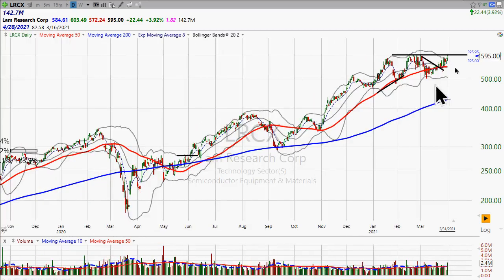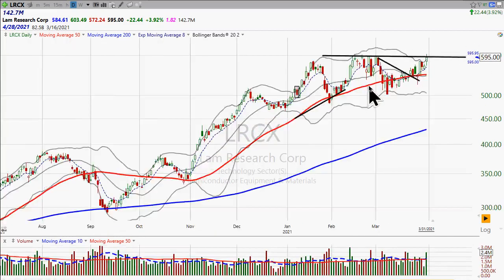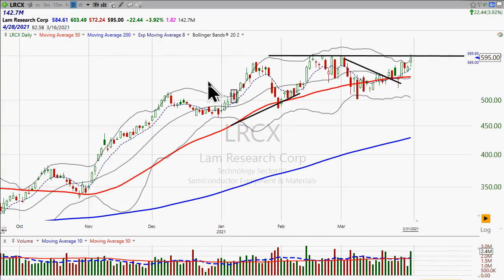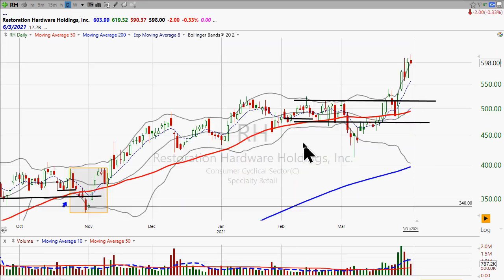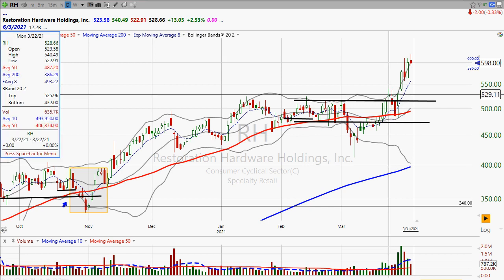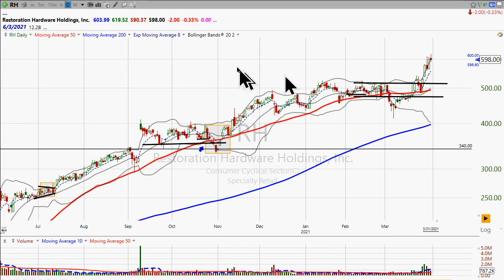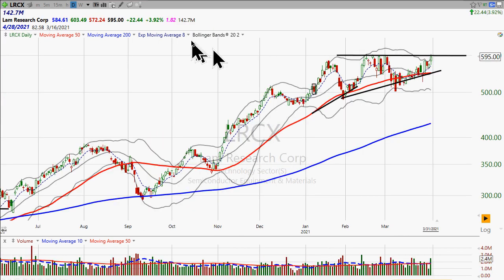This is why. This stock is right up, kind of bumping against 600. Now, here's the thing. In this market right now, breakouts frankly just haven't been working that well. Some of them have. Look at Restoration Hardware, for example. That was a stock that broke out here, got chopped up for a little bit, not a huge sell-off, but came back for a retest, and now it's off to the races. Nice to be a bull in Restoration Hardware.